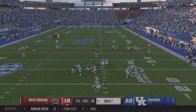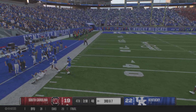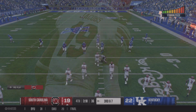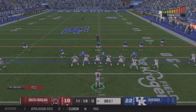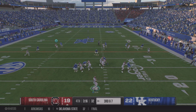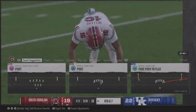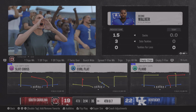Scanning the field, it's Sellers. Going deep. And it goes through his hands. Oh, he had an explosive play right there for the taking, but couldn't reel it in. Let's see what call they have on 3rd and long from the 28. He took a hit as he threw it and couldn't deliver the football. It's incomplete and 4th down's coming.